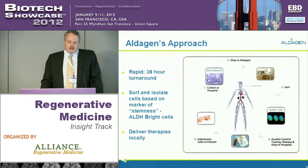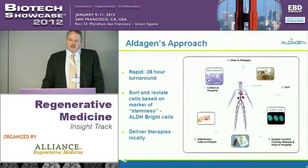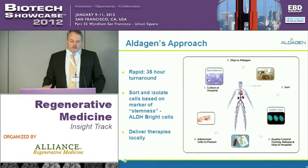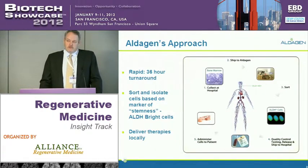It is unique in a couple elements. We're using a patient's bone marrow as the source. We ship that bone marrow to our site. We take about 150 mLs of bone marrow, which can be done in an outpatient setting. We then isolate out these ALDH bright cells and do full product characterization. That's one of the nice things about this technology: it's not only a marker for allowing us to isolate the cells, but it's actually a full characterization tool. We can do purity and identity based on this expression level. And then we send those cells back to the clinical site where they're delivered locally for these indications.